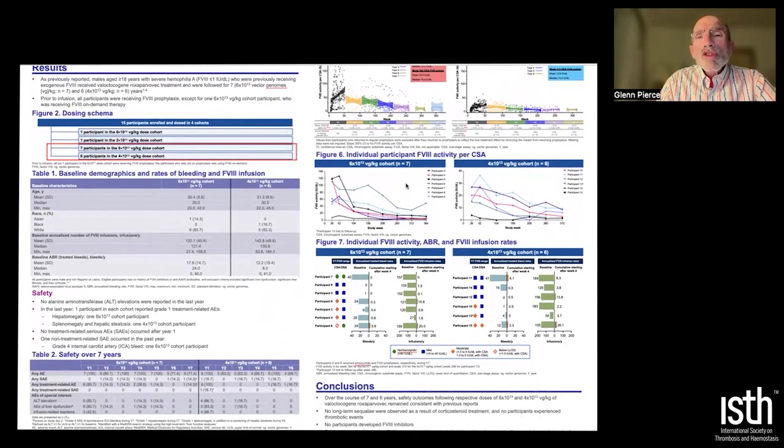Figure 6 looks at the individual factor VIII activity by chromogenic assay. This is not including patients who have gone back onto prophylaxis. We can see one patient, his activity is remaining within the normal range at the end of year 7. The other patients are primarily in the mild to moderate ranges, with one patient less than 1.5 IU per deciliter. In the 4E13 cohort, patients have trended downward over the 6 years of follow-up here. 3 of these patients are mild at year 6, 2 are moderate, and 1 was lost to follow-up but was moderate when he was lost.